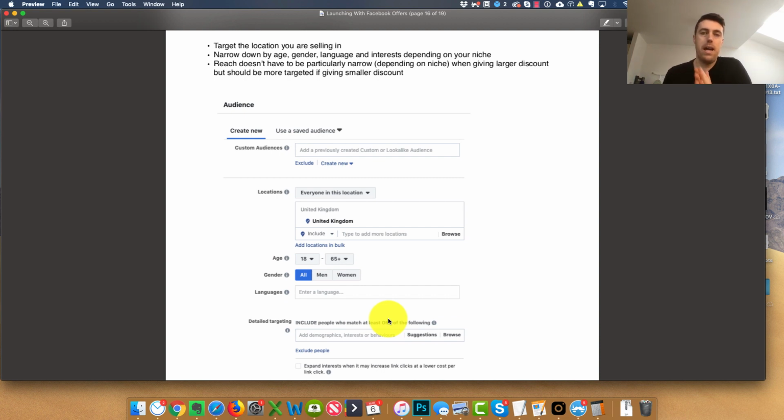Now we are looking at a reach that is large enough to get us some easy traction and traffic, but we don't want it to be so wide that nobody's really interested in our ad. When given a larger discount, it's not as important because most people will buy something that is heavily discounted. But the less of a discount we give, the more focused our targeting needs to be, right? So if we're only giving away a 30% discount, we need to really make sure that we're targeting well and we know the people we're targeting on Facebook will be interested in what we have to offer.